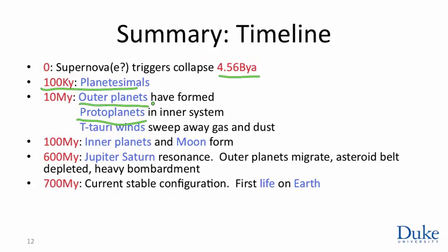The T-Tauri winds start to sweep away the gas and the dust, leaving planetesimals that are more massive and dense objects. And so the inner planets take about till 100 million years from this event to complete their formation and settle into their orbits. This includes the massive impacts that formed the moon and stripped Mercury of its outer layers and so on. After about 600 million years, we hit the Jupiter-Saturn resonance.